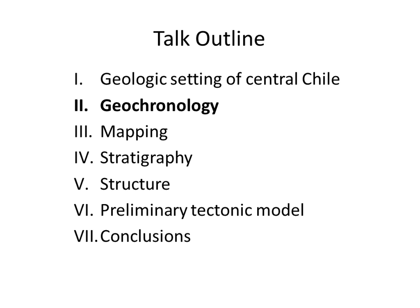Okay, so into some of my results, starting with the geochronology. I want to talk about the geochronology first because in some ways, besides my map, it's kind of the foundation of my study here.